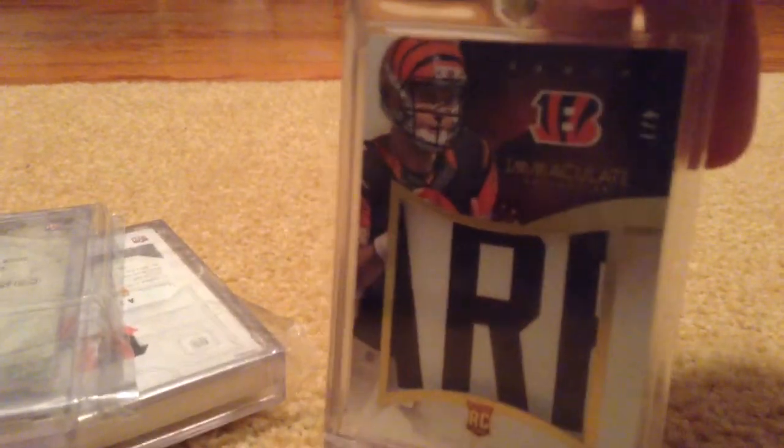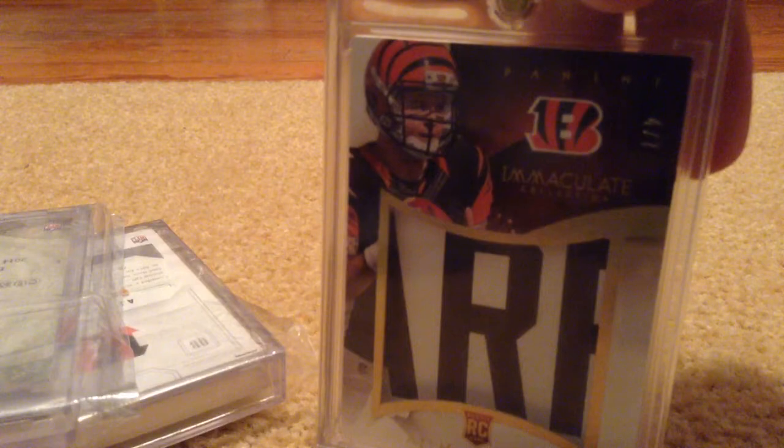I've seen another one, but it's sold, and I don't know. One's enough for me. So yeah, that's awesome. That is all the jersey cards. Now we're moving on to the autographs, and these are gonna be the non-prism rainbow autographs. Okay.